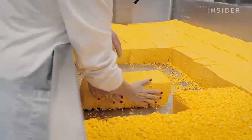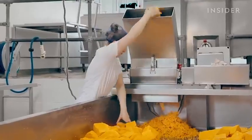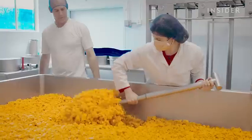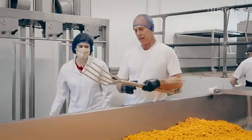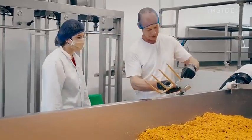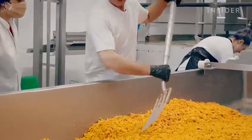Yeah. The curds are then milled and salted. David uses this fork to evenly distribute the salt. That piece is a garden fork. Okay. And we had somebody put a stainless steel scale on it.